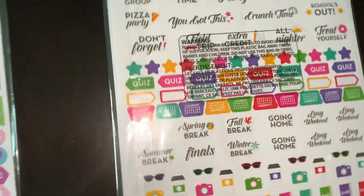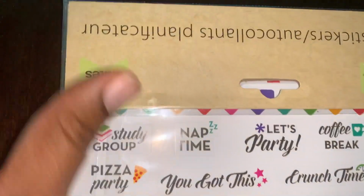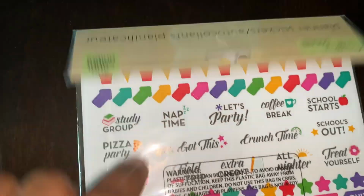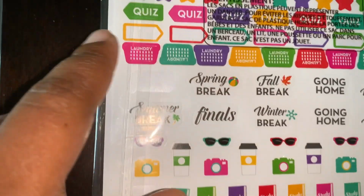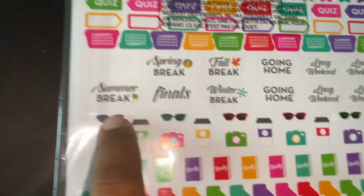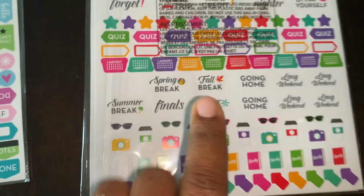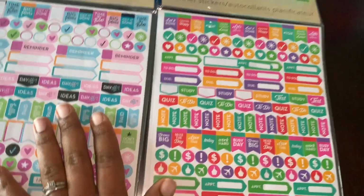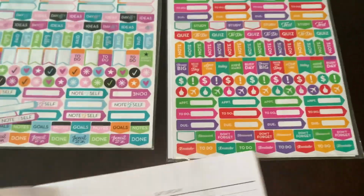On the back of here it has little notebooks that say study, so you can put those arrows. Again, quizzes, stars, don't forget, study group. If you're in study groups, you can put that on there. School starts. So it has some pretty good things like summer break, fall break, finals. I already used some of these stickers, but this is really good. So if you haven't been to Dollar Tree, definitely go to Dollar Tree. It's only $1 and you get 300 stickers, and it will help you.